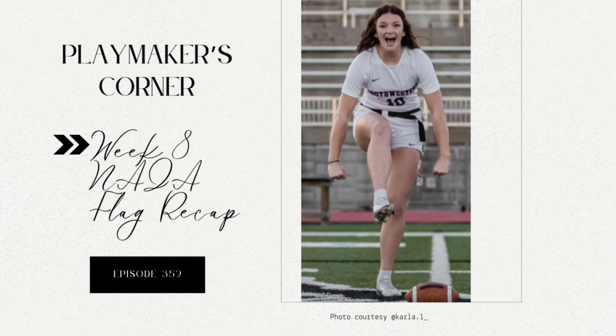4th and inches for Weber here, and Wilson gets a snap, drops back, has an open out route, throws it, but it is overthrown here. Another missed opportunity and another turnover on downs. That is Weber's 3rd red zone trip that resulted in no points, basically in the 1st quarter. This one technically ending in the 2nd.